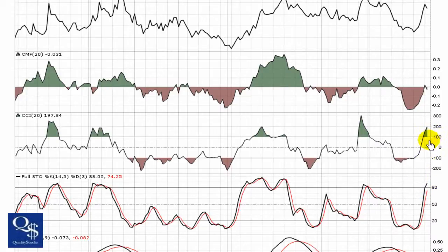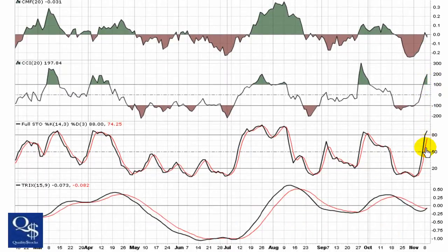CCI pushed through 100. We always talk about, by definition, that is the buy point. It's a hold until it breaks back down through 100. Full stochastics is in full momentum mode at this point, a solid break through 50, now pushing up near 80. Again, I like the look of this TRIX.